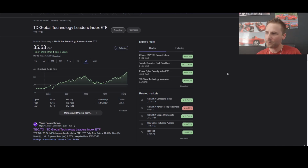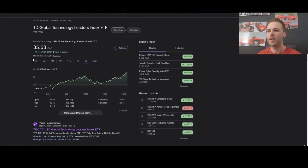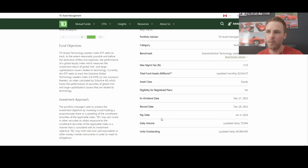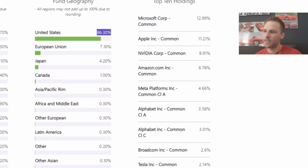So you can see here, over the last 5 years, TEC.TO itself has gained a whopping 138%, which is unreal. Of course, you look at companies like Nvidia that have gone up like hundreds of percent over the last couple of years. I do feel that's too risky for me. I do believe that going into more of a globally diverse fund, which is TEC.TO, not just focused on the US, but a global tech fund, still fits my XEQT style, being a globally diversified fund, right? You can see here it is still 86% in the US, which kind of makes sense, because the best typical tech companies in the world do typically come from the US.